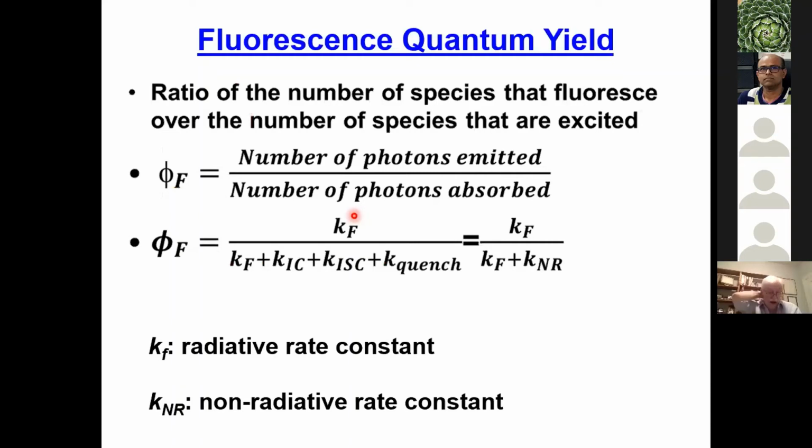Now, a very important parameter in fluorescence is the quantum yield. It tells you how intense, how probable your fluorescence is. The expression for quantum yield is very simple. It is the number of photons emitted over the number of photons absorbed. If you have 100 photons absorbed, and all 100 are emitted, then you have a quantum yield of 1. There are dyes which have very high quantum yields, but there are also many fluorophores which have very low quantum yields.